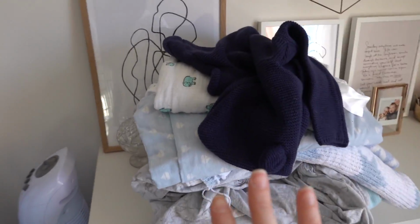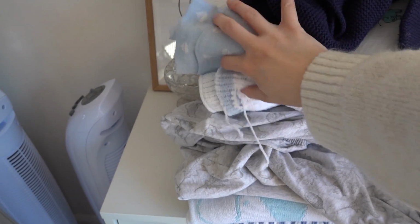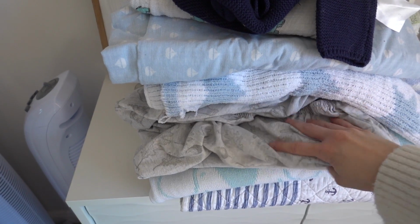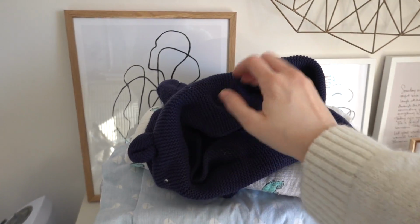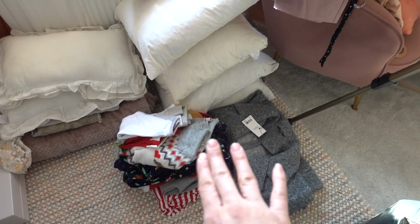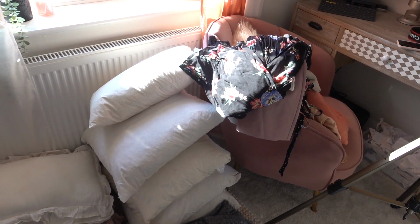So far I've got it down to a few different categories. I've got the boys' bedding and baby blankets. Some are sentimental, like that one's so scruffy but I can't part with it. And then some are stuff that we might keep if we have another baby, and also some of their sentimental clothes. I haven't found many of those yet, but I'll be keeping some of those as well. And then over here I've got some Christmas clothes, some pillows which I need to store away, and some summer clothes as well that I need to switch out with my winter wardrobe.